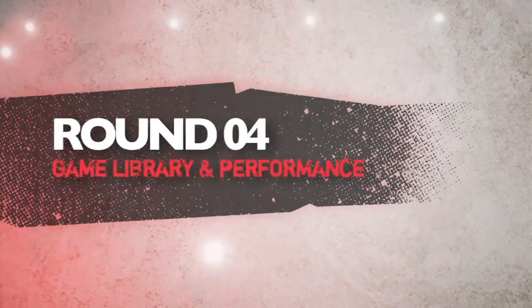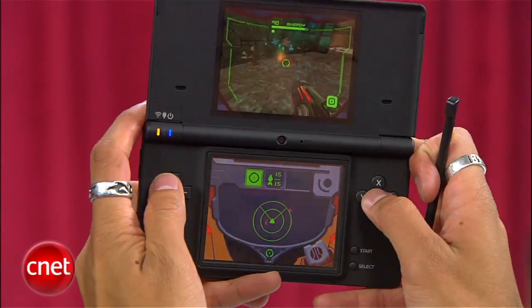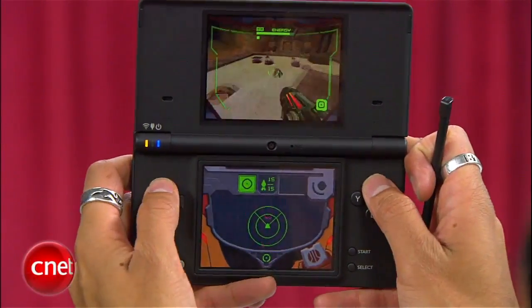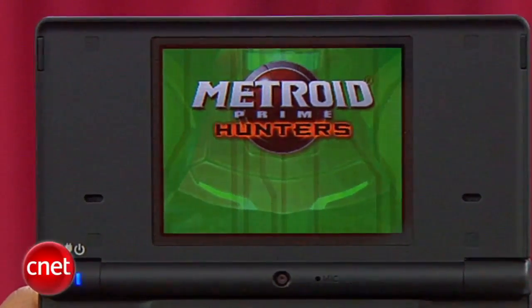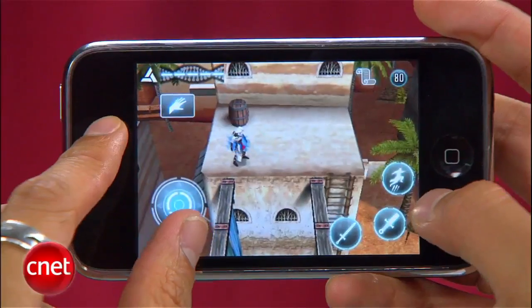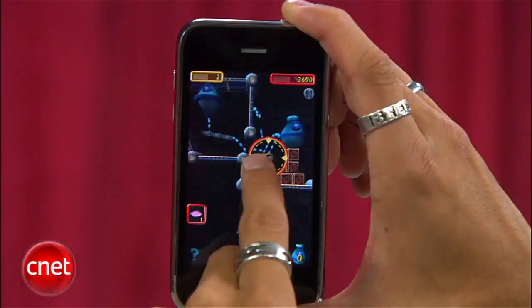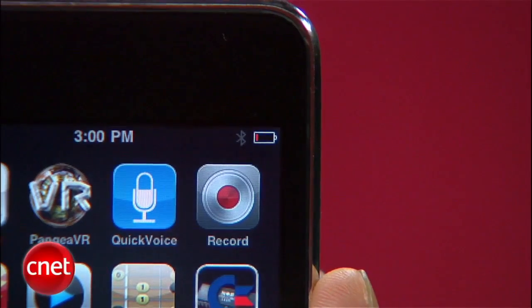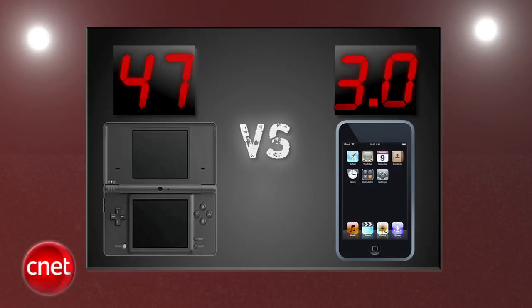Next round is game library and performance. The DSi won't win the graphics battle. Games still look good, and even with a smaller library, the overall production quality is higher with flagship titles that are must-buys. Battery performance on the device is also so good, it's ridiculous. The Touch has the edge in graphics, and the game and entertainment library is over 20,000 deep, even if you include the 10 fart apps, but many of them you'll goof around with for just 10 minutes, and extensive gaming kills your battery. The DSi takes this round with a 4.7, and the Touch gets a 3.